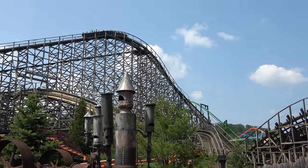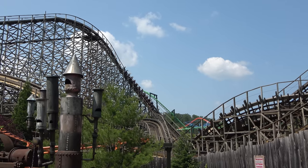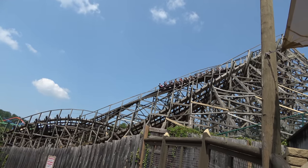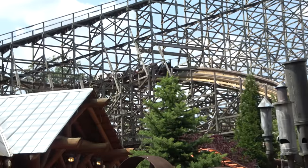We're currently at the park's wooden roller coaster, and that is Thunderhead. And this is a ride I've been on in the past. Some years it runs really well, some years it is not good at all. Happy to say, they've done a lot of work on it this past off season, and it is running really, really good. Yeah, no, it's a good ride.